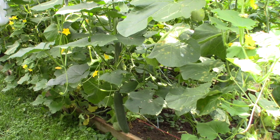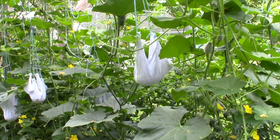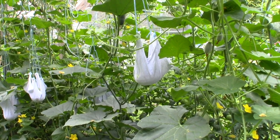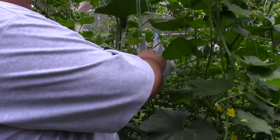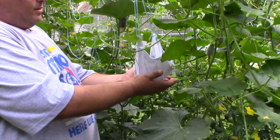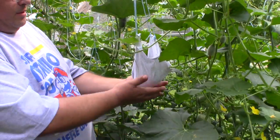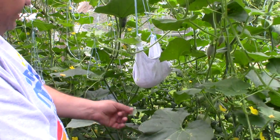Okay, so the cantaloupe are growing. I'll kind of show you here, putting them in these slings. So here within this sling is the cantaloupe growing, and then this will just support his weight as he's hanging out there.